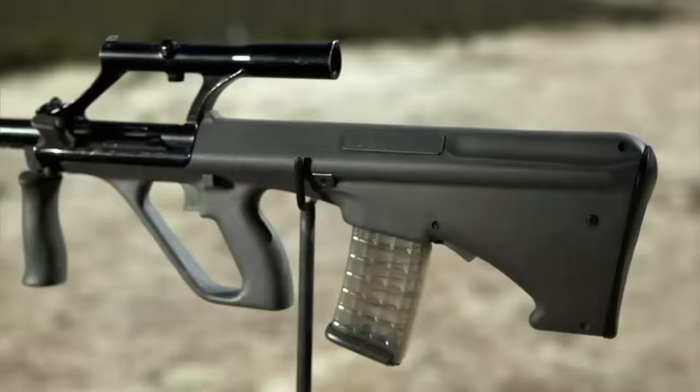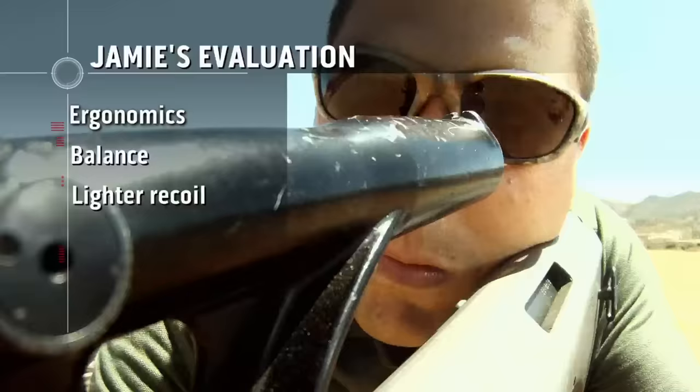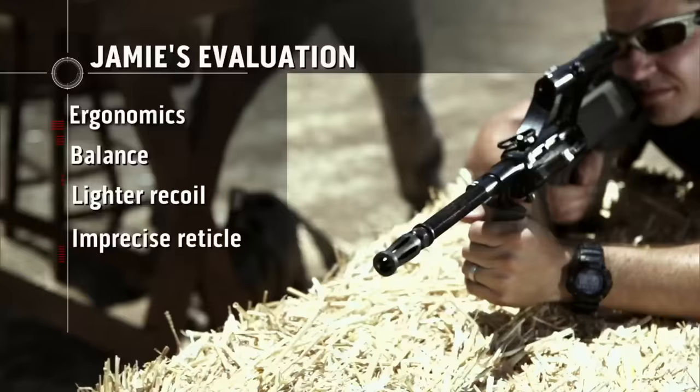Okay. Overall, I was really impressed with this gun. I liked it a lot more than I thought I was going to. The ergonomics are really good. It's balanced really well. The recoil is maybe a touch better than what it is on an M4 and AR, but that reticle that's not very precise takes away from what the weapon would otherwise be capable of.